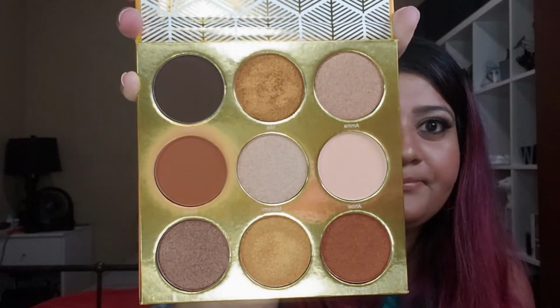But it's perfect. Perfect neutral palette. It's bigger pans than the other one. So if you feel like this is too much, then yeah. And I actually haven't used this because I'm not really a matte person. I only use mattes for my initial, and then I like putting shimmer on, like I'm wearing right now.